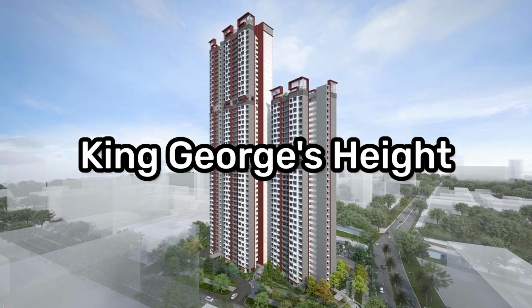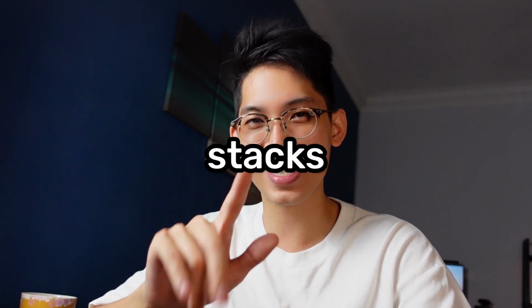Jumping to the next one, we have everyone's favorite King George's Heights, which has a really cool name and super tall stacks. So in terms of stack selection, that's not really your biggest concern. It's more so on which level you're gonna get, and you know, generally the higher the better. But nonetheless, it's still good to find out which of these stacks are the better ones.